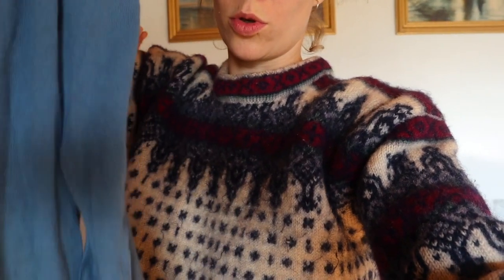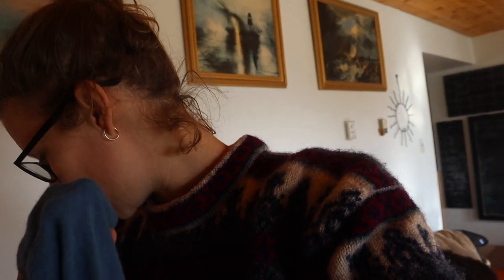So here's another pair of long johns Mac brought me. These are Hokosa. These are wool. I prefer European wool brands for kids. These are a pair of long johns. They're thinner. There's a matching shirt with this as well.